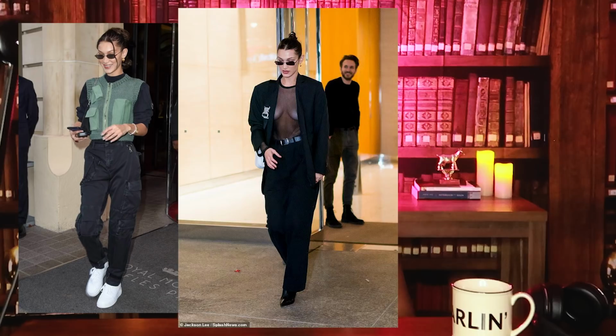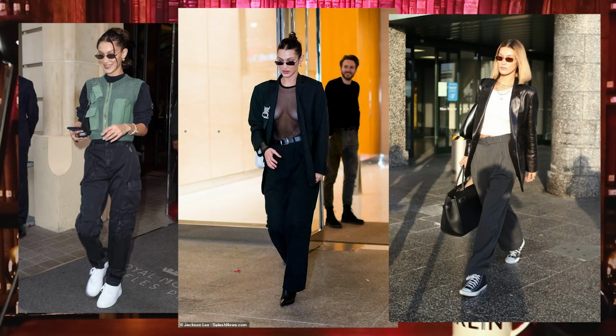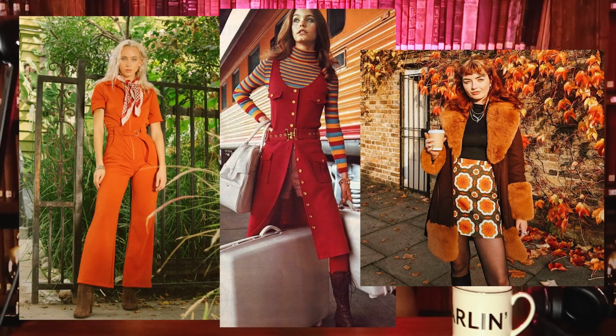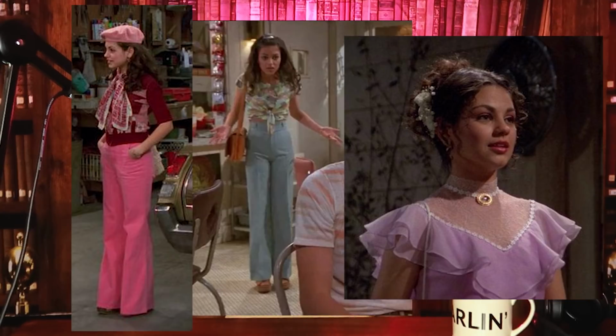I love the juxtaposition of masculine and feminine fashion alongside the modest versus flirty nature of your clothing. The obvious style icon for this sort of fashion would be, as you said, Kehlani, and also Bella Hadid, who frequently styles masculine clothing with more form-fitting feminine clothing for a nice balance. You like the bold, artsy colors of the 70s, and I can definitely see you balancing that out with poppy femininity like Jackie Burkhart from That 70s Show.